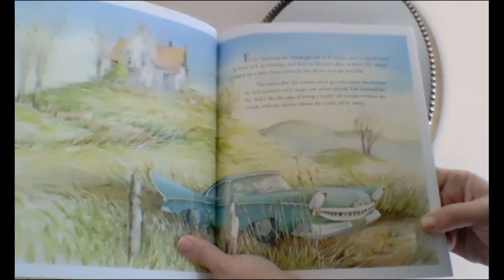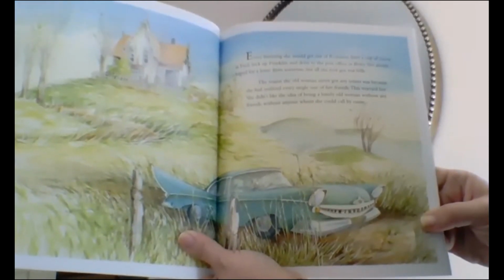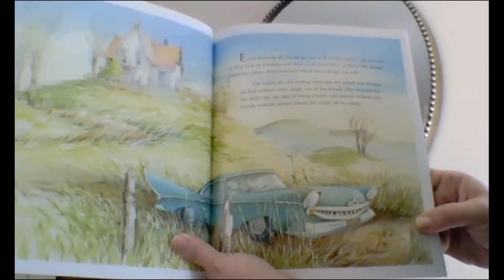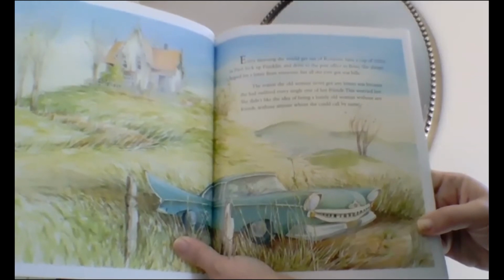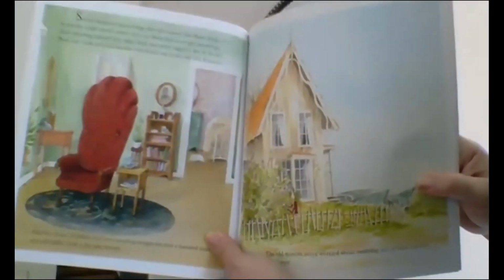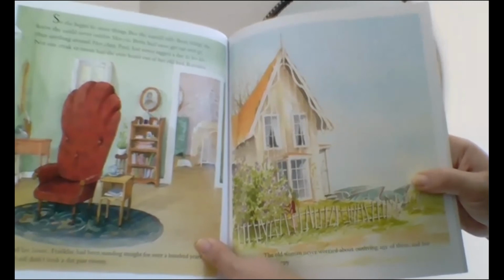She always hoped for a letter from someone, but all she ever got was bills. The reason the old woman never got any letters was because she had outlived every single one of her friends. This worried her. She didn't like the idea of being a lonely old woman without any friends, without anyone whom she could call by name. So she began to name things, but she named only those things she knew she could outlive.